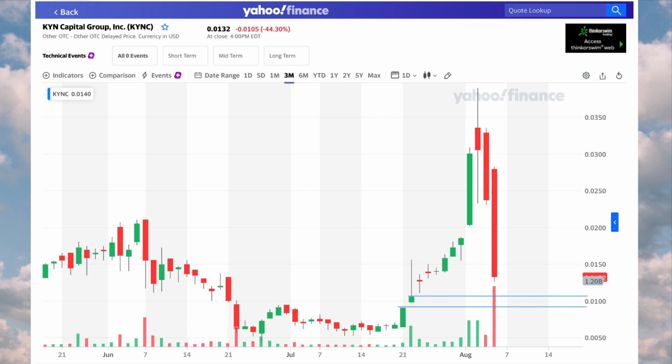Here's the 3-month, 1-hour candlestick chart for KYNC stock, or KYN Capital Group stock. Down at the bottom of this chart, you can see massive selling volume that came in. We've filled one gap and we've traded all the way down. We put in a slight bottom wick, which shows some buyers stepped in around that level, but our best levels of support that I can see from here is 0.0105, and right under that at 0.009, which would fill that gap, and I'd be looking for a bounce at those levels.